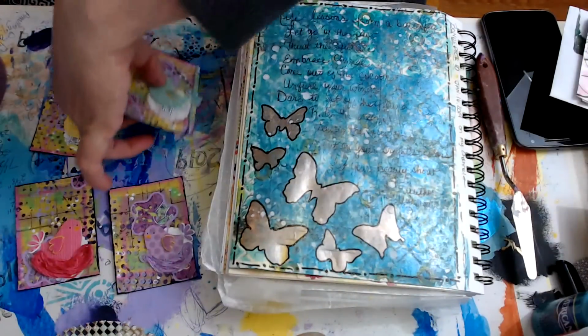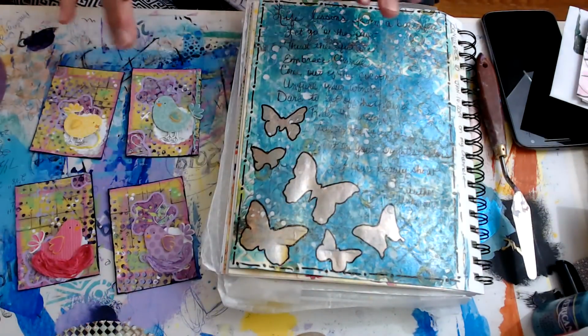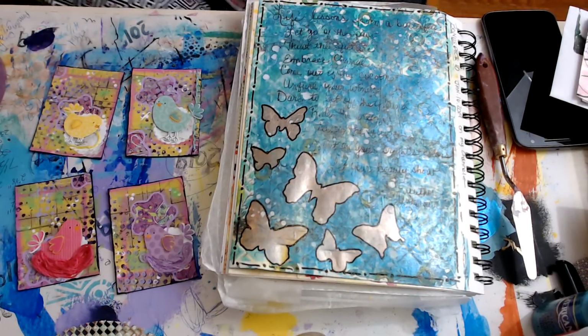All right, so there's the little guys all edged out, and see how it just brings it all to life by just adding a little bit of paint around the edge.